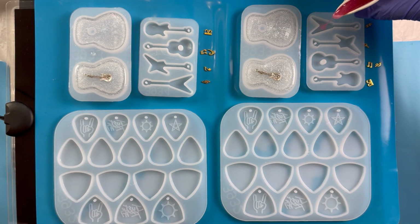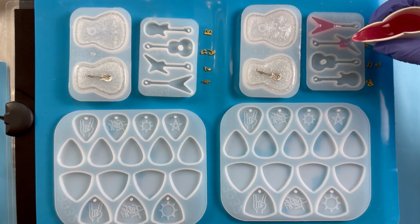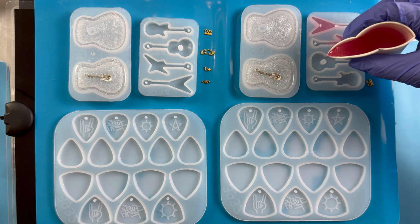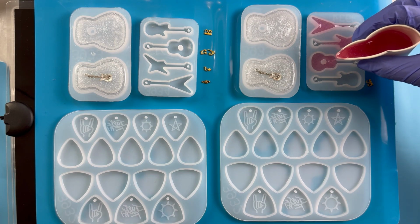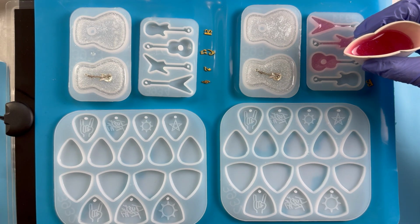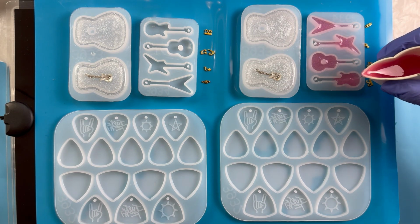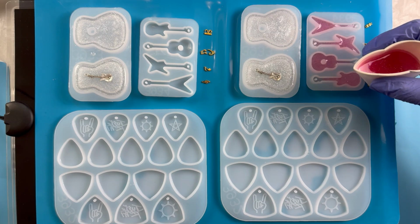On the guitars, I'm just going to fill the main part, the big part, and let it fill in. Once that fills in a little bit, I'll take that tool again and run along the edges on the sides, and then we'll put in our little charms there, and then we'll top it with more of the resin. I like that control you have. Oh, look at that. Drip, drip. It's not going to drip.